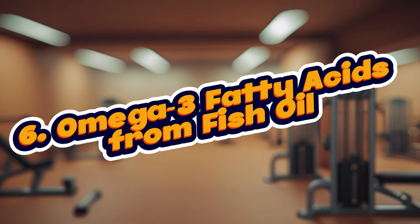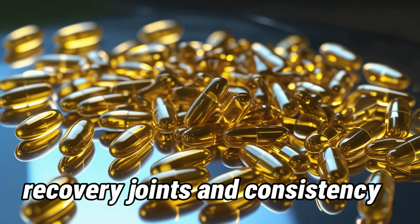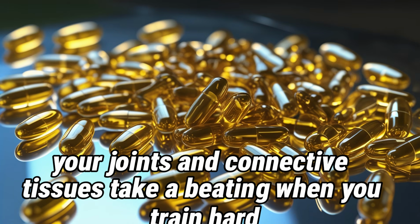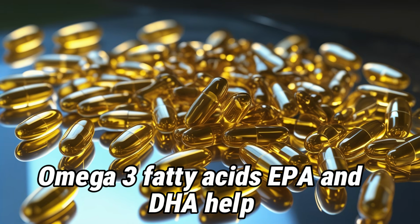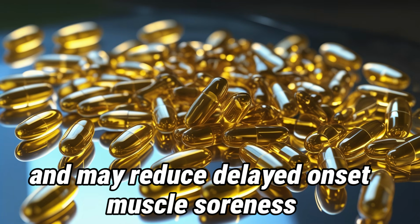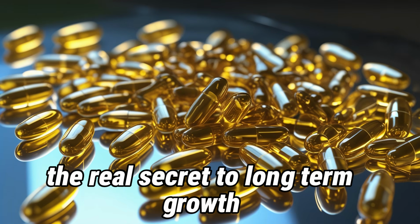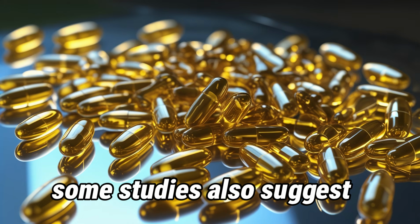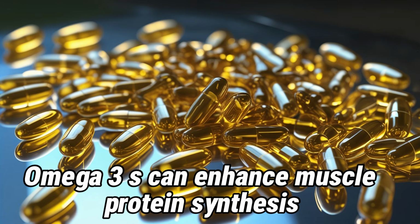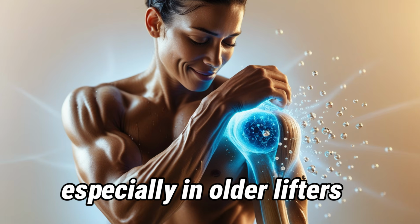6. Omega-3 fatty acids from fish oil, recovery, joints, and consistency. Your joints and connective tissues take a beating when you train hard. Omega-3 fatty acids, EPA and DHA, help modulate inflammation, support joint comfort, and may reduce delayed onset muscle soreness, so you can train more consistently. The real secret to long-term growth. Some studies also suggest omega-3s can enhance muscle protein synthesis in response to amino acids, especially in older lifters.